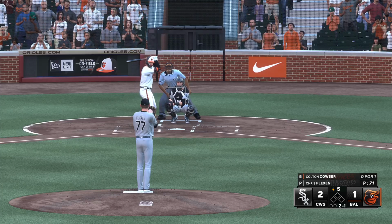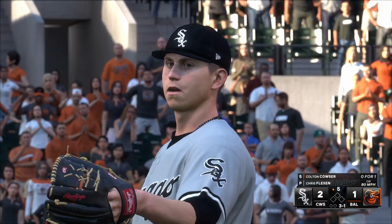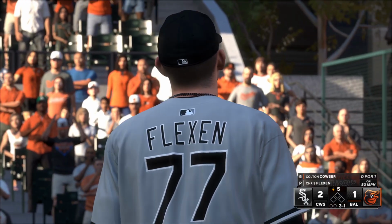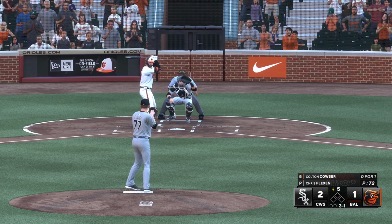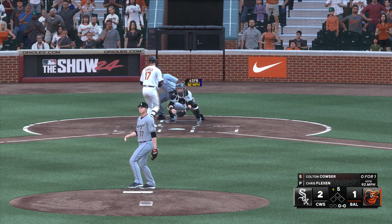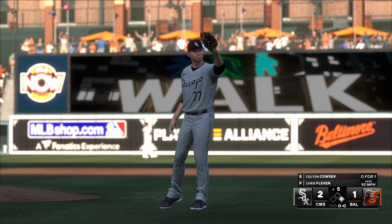Well, an interesting situation. One swing, you can tie up the ball game. But if you're patient and work a walk, then you bring the game-winning run to the plate. He hasn't fallen behind in the count like this all day. He's in danger of walking his first batter right here. The pitch. He walked him. And that will keep things going. Pretty easy walk right there. Last pitch wasn't even much to think about.